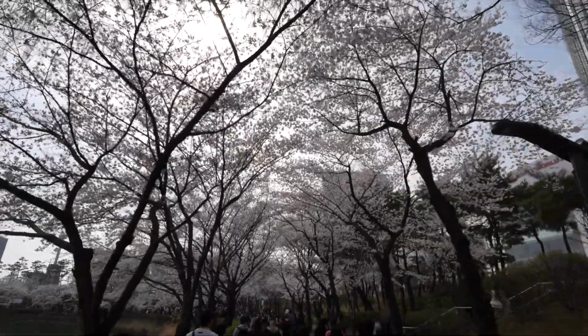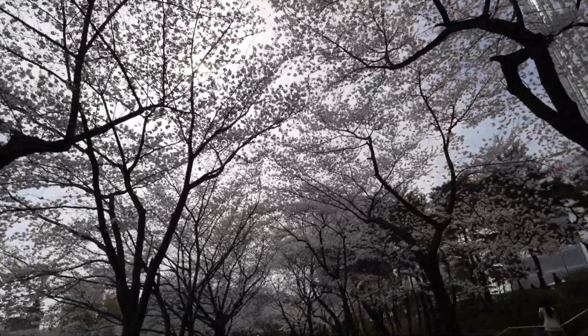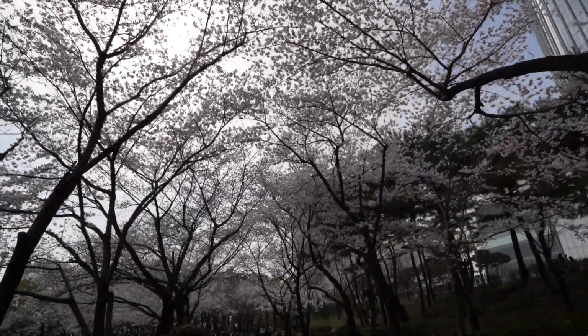So the first trip we missed the full bloom, so this is the second time we went back to the same park, and the cherry blossoms were out of this world. We're so excited. They actually finally bloomed, and enjoy the show.